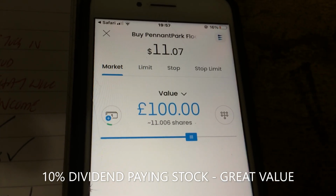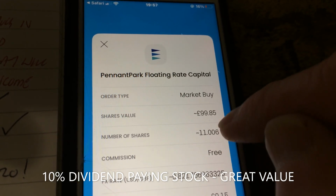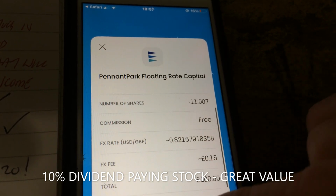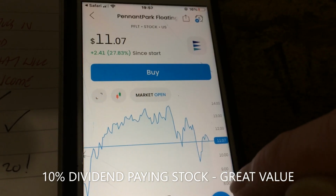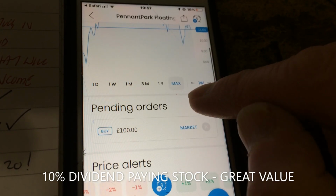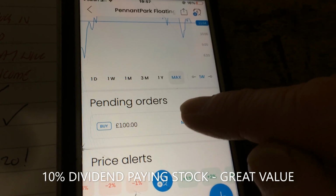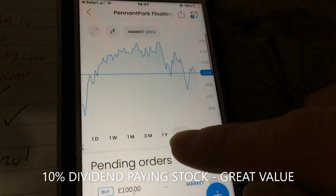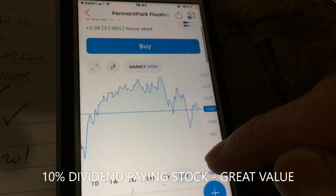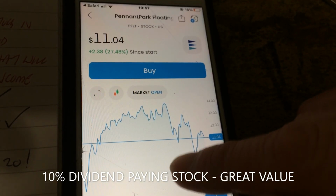So we go to done, review order, and it says order type is market buy, so we're going to buy at the market price, and that's the share value, number of shares, no commission, £100. So send buy order, and we look at pending orders, buying at the market rate. This will be bought once the market's open. So that's going out to the market and seeing if there's a market maker out there, and I'll get notification that the stock has been purchased.